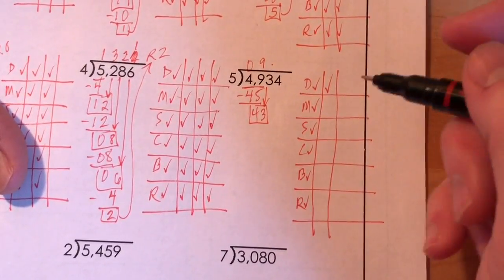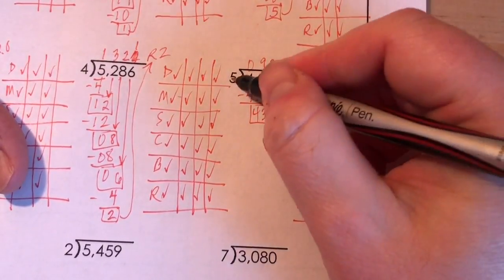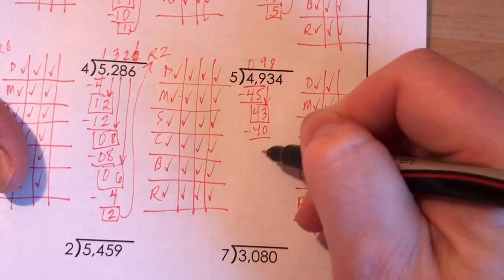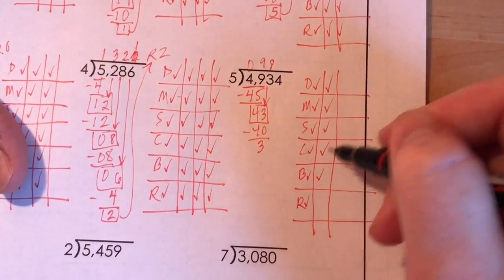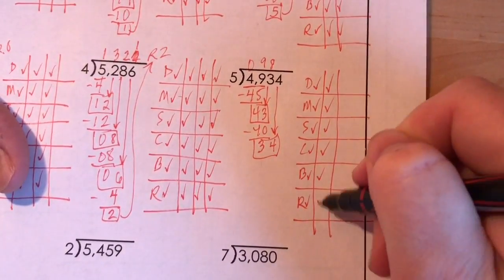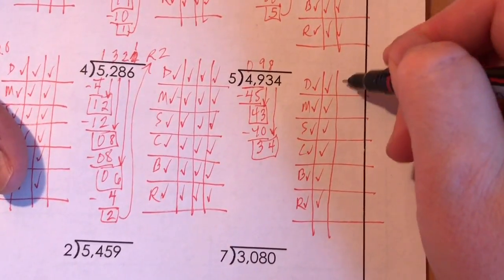5 times 8 is 40. 5 times 9 is 45. So we have an 8. Multiply. 5 times 8 is 40. Subtract. 43 minus 40, and we get 3. Check. The king is happy. Bring down the 4 and box. And then we have to repeat one more time because there's a spot in the quotient.